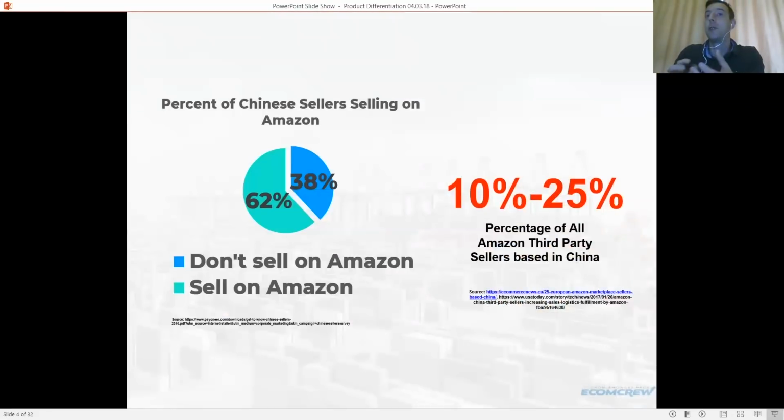So let's give you some data too on Chinese sellers. A survey of Chinese e-commerce sellers in China. That's all e-commerce sellers, whether you're selling on Taobao or Amazon China or abroad. 62% of them are selling on Amazon.com right now. So pretty much all the sellers that are on Taobao, they're also selling on Amazon.com. The estimates of the number of Chinese sellers on Amazon aren't completely reliable because Amazon hasn't released that data. But the low estimate is 10% of all third-party sellers in America are from China. Some higher estimates put that at 25%.